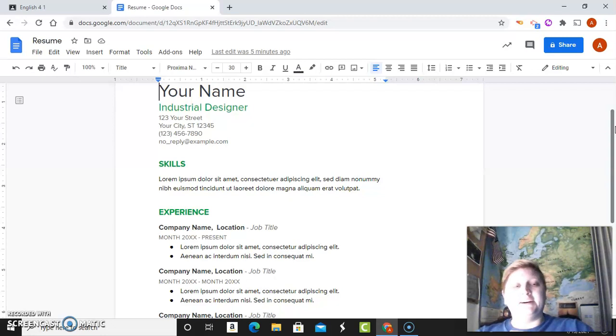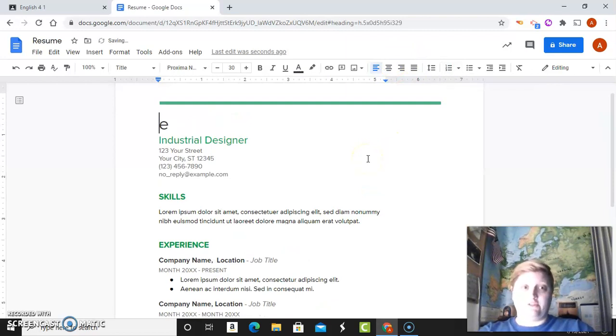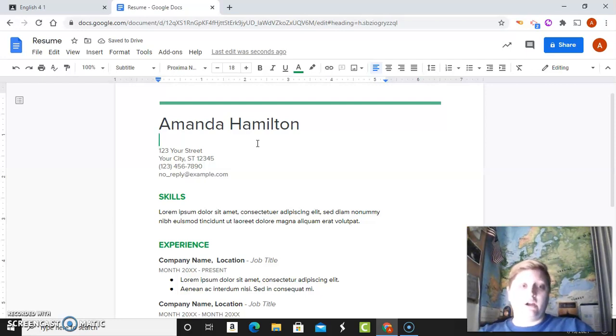Okay. So it's really simple to do this. You're just going to use the template. And then whatever position I'm applying for. So let's say I'm applying for classroom teacher. I'm going to put my information in there.